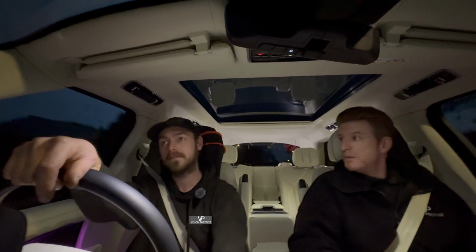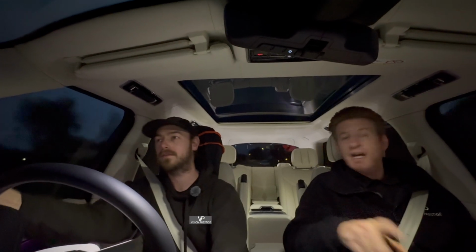So what exactly is this Range Rover? What model is it? I know it's an Autobiography. Yeah, that's what they call it. It's a Range Rover Autobiography. But what model is it though? 3 litre. Yeah, old ones used to be called Vogue, didn't they? They just call it Range Rover Autobiography.